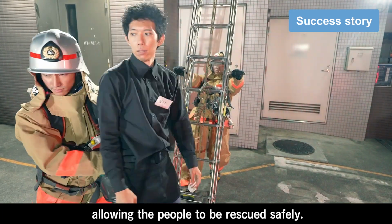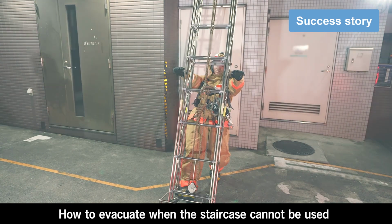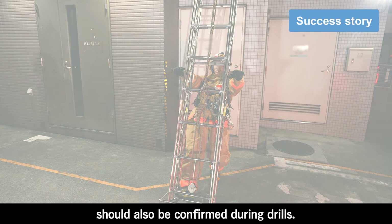By closing the doors while evacuating, the smoke was contained and time was bought, allowing the people to be rescued safely. How to evacuate when the staircase cannot be used should also be confirmed during drills.